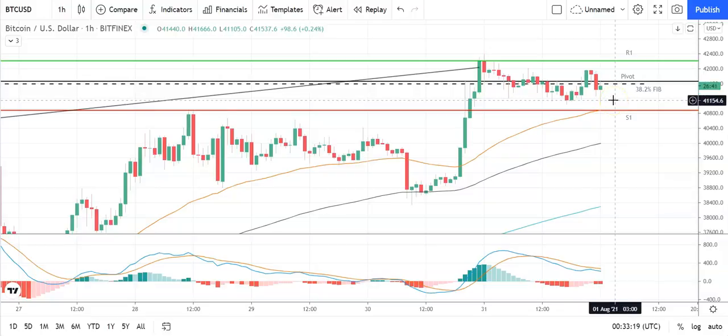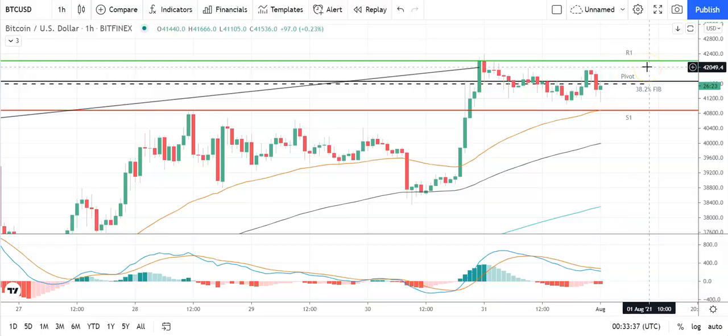Jumping straight into Bitcoin against the US dollar and the hourly candlesticks, it's been a mixed start to the day. You're going to see Bitcoin move back through the 38.2% fib at 41,592 and through the pivot at 41,629 to bring the first major resistance level at 42,208 into play. Then you see plenty of support from the broader market for Bitcoin to break back through to 42,000 levels.